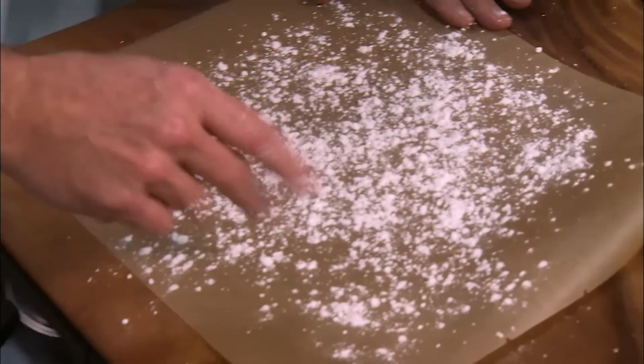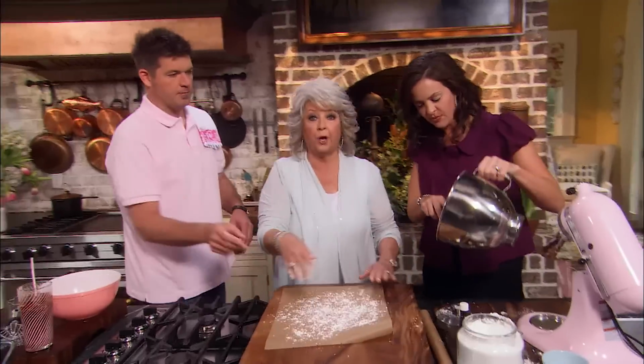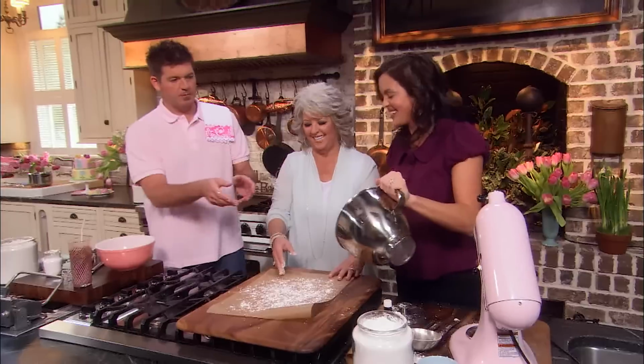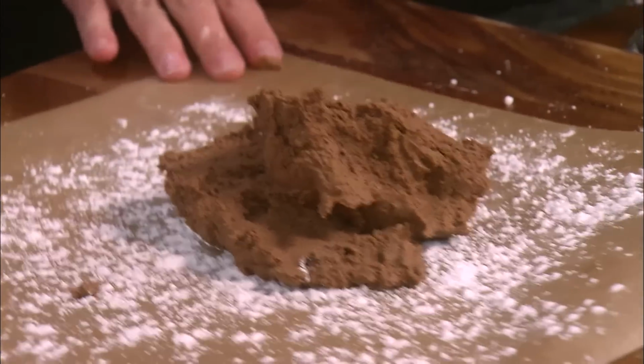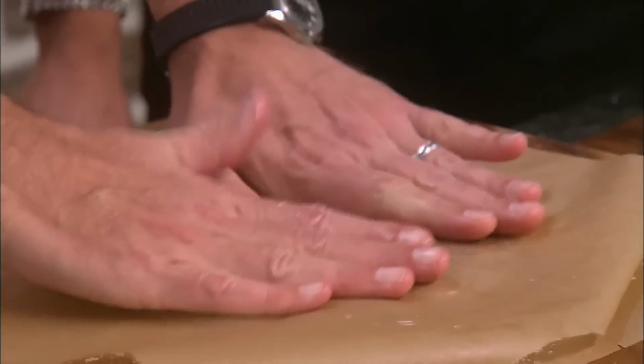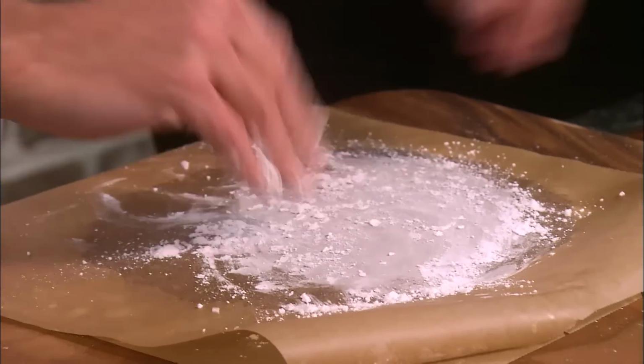Now I'm gonna sprinkle our parchment paper with some powdered sugar. We could use cocoa. Want me to help you, honey? Mix in some cocoa. You gonna use your hands? You need some help? That'd be great. Half of this, Mom, on this parchment paper? Yes. All right, so just pat that out, son. Then another piece of parchment paper, more sugar, and then the other half of our dough.